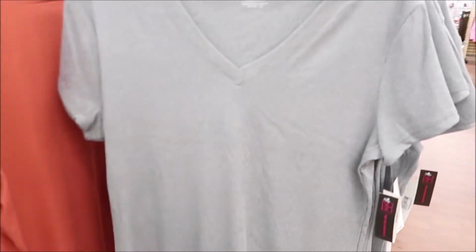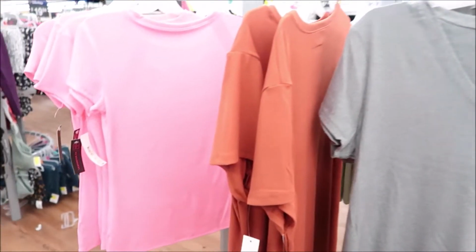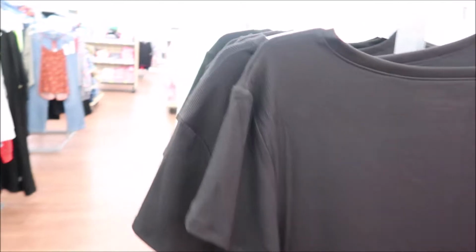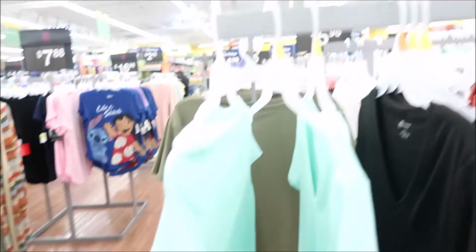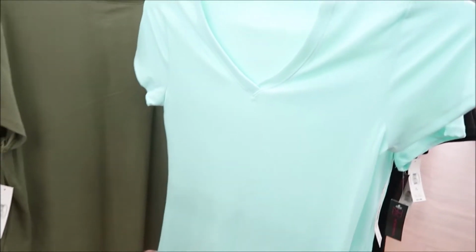This top is $5 right here. This top is $5. They have all colors. They had pink. They have the brown. They have the black. $5.96. They have the lime green.